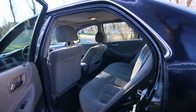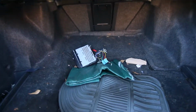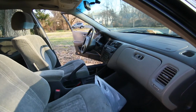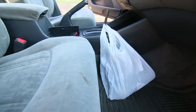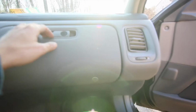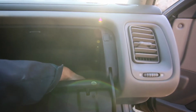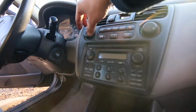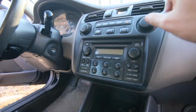Very comfortable in the rear seats. A little bit of a mess here, but quite a bit of space to put stuff. Look at the passenger seat real quick. Really good condition seats. It's just got reclining and it moves back and forth. Pretty standard. Here's the glove box. It's pretty deep. The AC on this works really well, and I like how easy you can manipulate this. It's just two knobs, which is basically what we're going to be using.